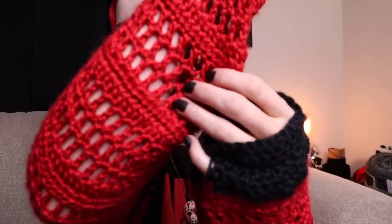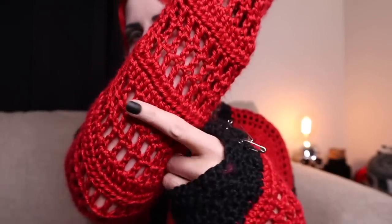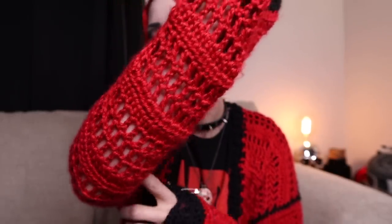So I'm gonna use the bright pink, the Festival, and probably black. I'm gonna combine those two together. I'm gonna do this exact pattern. So this is kind of like a little bit of a fishnet, and then we have some half double crochet here. I'm gonna follow exactly along, but the pattern that I wrote uses a 5 millimeter crochet hook, not a 6.5. So regardless, it's gonna be a little bit different.